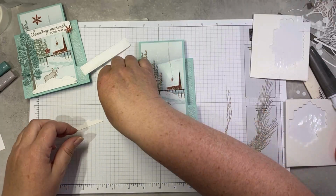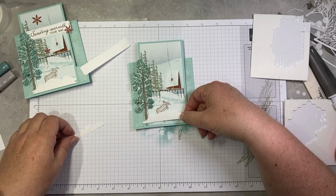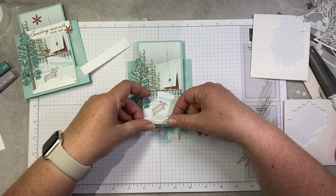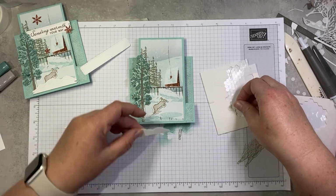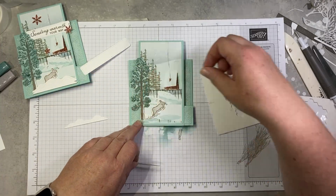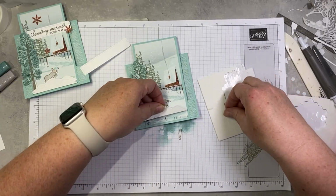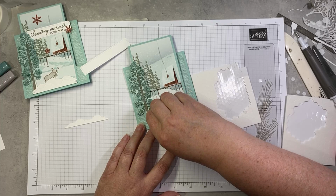There we go. And then we are going to add our snowdrifts. Oh, there's Lagoon on my snowdrift. Oh well, maybe we can cover it. Yeah, we can cover most of it. No problemo. All right, so we're going to put one dimensional here. And we'll put one here. And I'm going to put one actually on the back of my snowdrift. So we're going to pop those on.